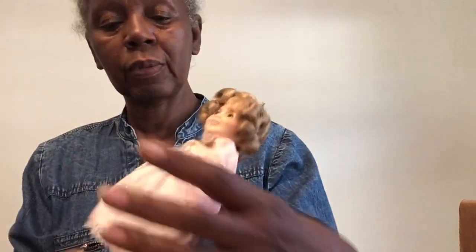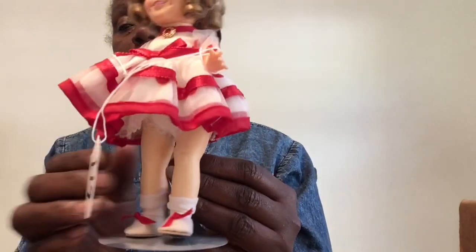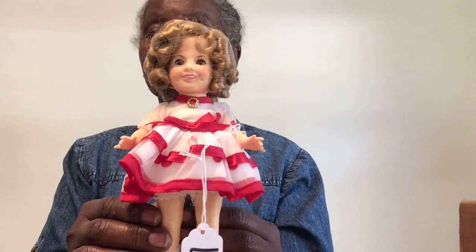What is this one here? Another Shirley Temple. I believe this might be her hat here. I don't know. It was close near her, so I'm not sure if that was her hat. But there's another Shirley. And, of course, this is the classic all-time favorite Shirley that everyone recognizes. And these are about 8 inches tall.